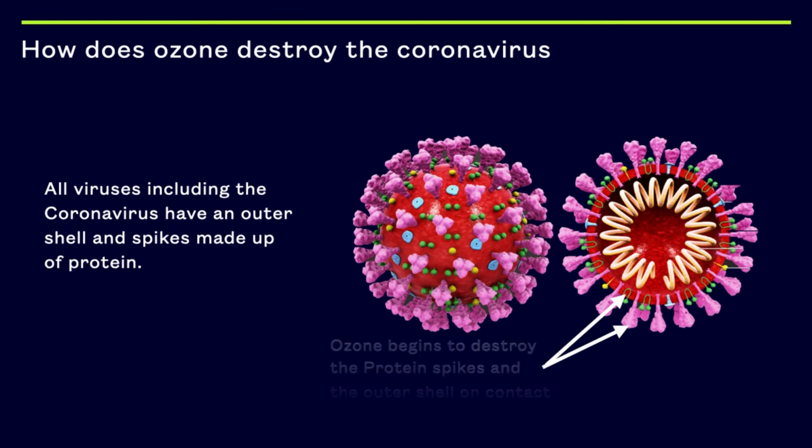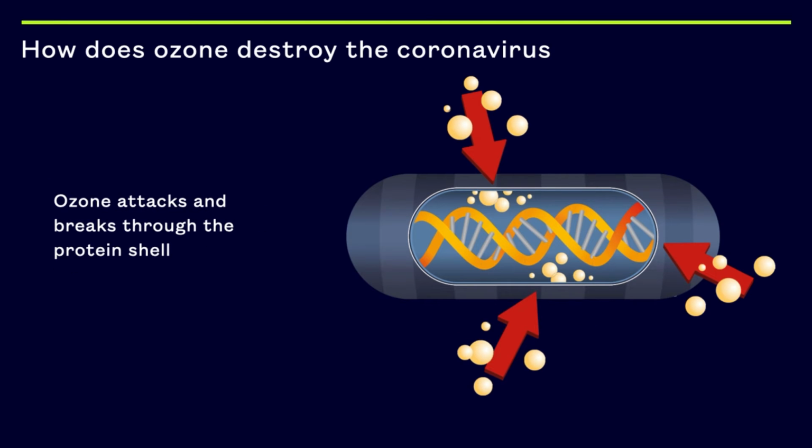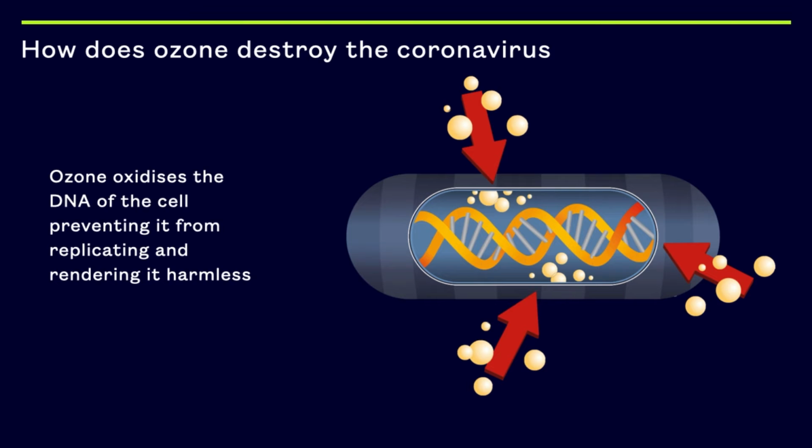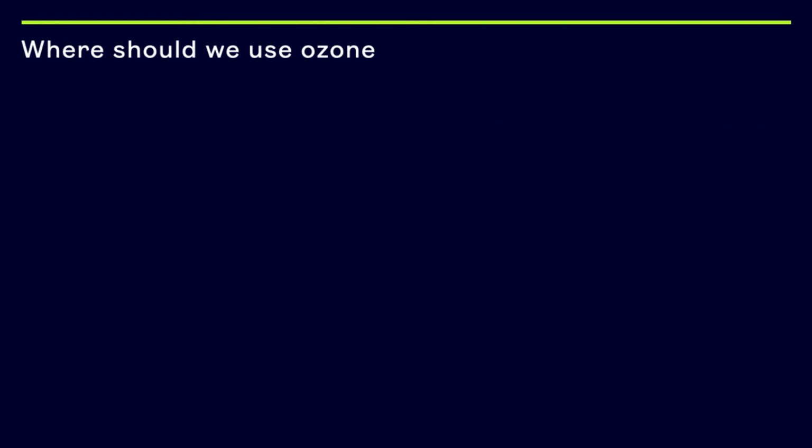All viruses, including the coronavirus, have an outer shell and spikes made up of protein. Ozone begins to destroy the protein spikes and the outer shell on contact. Ozone attacks and breaks through that protein shell. Ozone oxidizes the DNA of the cell, preventing it from replicating and rendering it harmless. Ozone reverts back to oxygen, leaving no toxic residue, making it safe and 100% environmentally friendly, unlike chemical solutions.